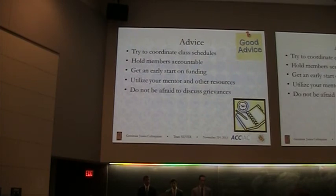So, some advice for students here tonight. First of all, try to coordinate your class schedules. This means not only coordinating your schedules throughout the semester, like are you available to meet at this time, but also at the beginning of the semester when you're scheduling your classes. If you're in the same major, try to schedule for the same sections so that you'll be available after class to go and work together on your project. Holding your team members accountable is very important. This doesn't necessarily mean punishing anyone, but definitely making sure everybody contributes equally to the team in the way that they are best able to.